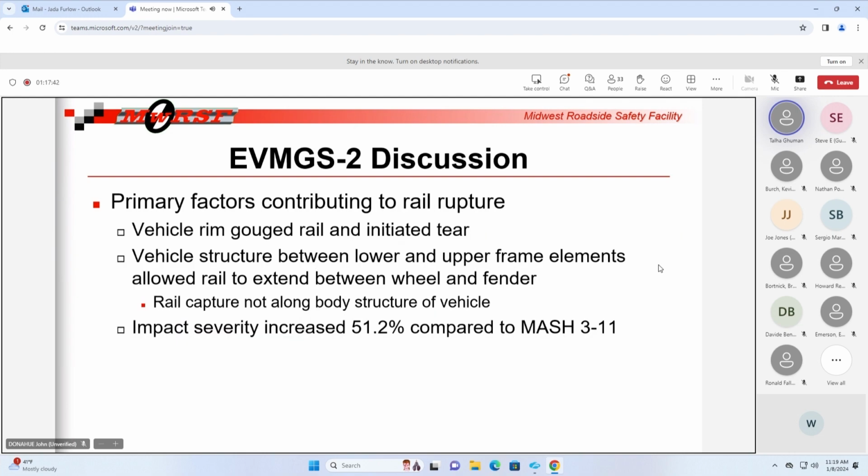So again, on these tests, we think factors contributing to rail rupture on the pickup truck test were the initial rim gouge that obviously weakened the rail and created a partial tear. We do believe that vehicle structure between the upper and lower frame elements allowed the rail to extend in between those elements and really change the rail interaction with the vehicle. That affected capture, and it also changed the way the rail was loaded. And then again, the 50% increase in IS, and that's above anything we've ever successfully tested with the MGS. That can be a problem.